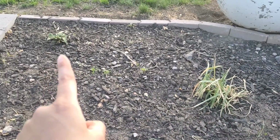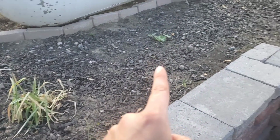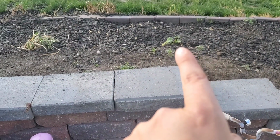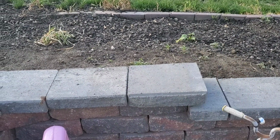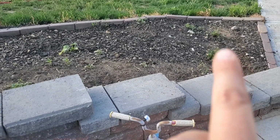I planted a flower there. And this is a zucchini plant. And that is a zucchini plant. Those are weeds, excuse those. And onions all the way down. And I planted a couple new flowers there.